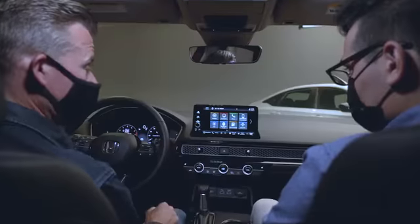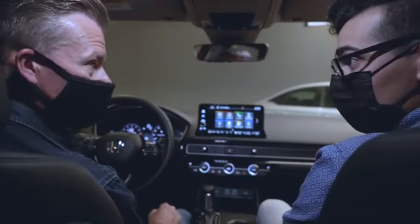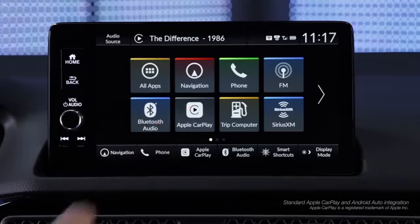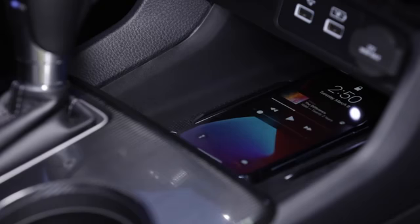We have the 9-inch here on the 2 top trims, and then we have a 7-inch on the 2 lower trims. And I'm assuming Apple CarPlay, Android Auto. Oh, absolutely. So it comes standard with Apple CarPlay and Android Auto, plus with the top Touring trim, which is sitting right now, though, it comes wirelessly. Also, we have a wireless charger as well.